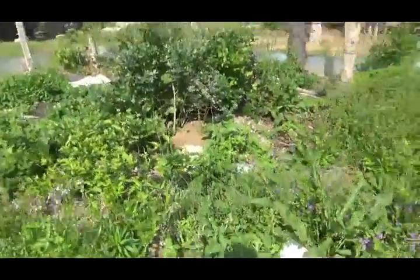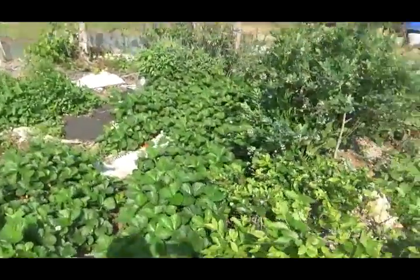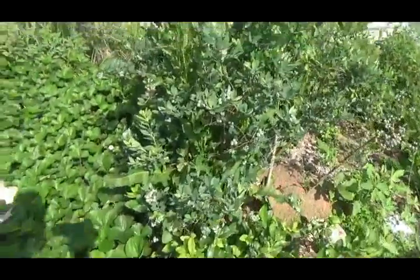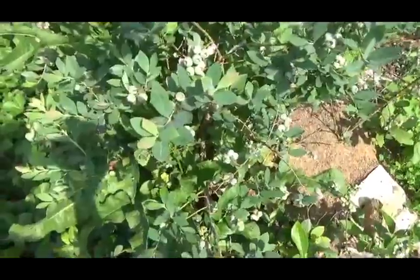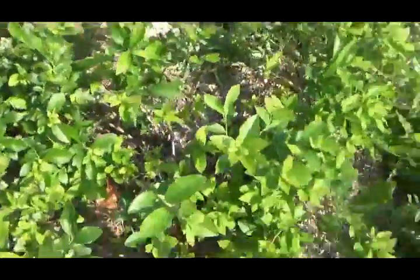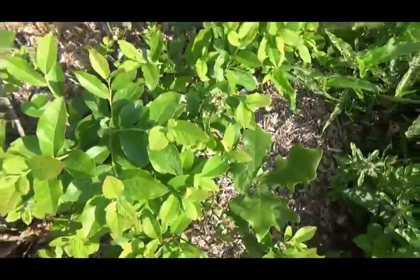The blueberries. I'll show you how the blueberries are doing, and then we'll wrap it up. Look at that, they're actually starting to turn blue. Isn't that cool? So this little plant, this little bush now has blueberries. It's growing berries, so we're doing all right.